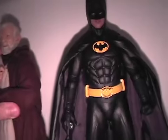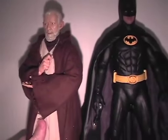I had him on display for a while, not too long back, but I figured it was time to change it up a little bit. I also have, is it up there? I have Darth Vader.